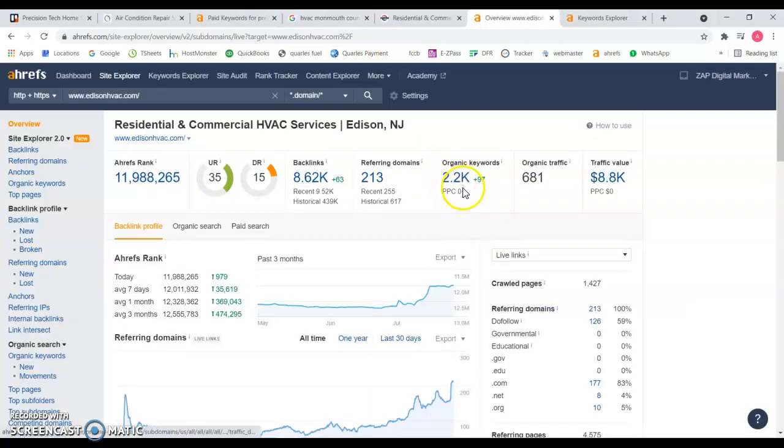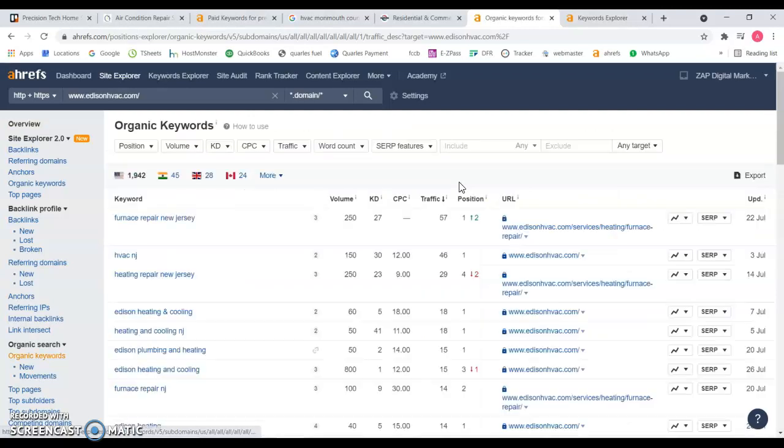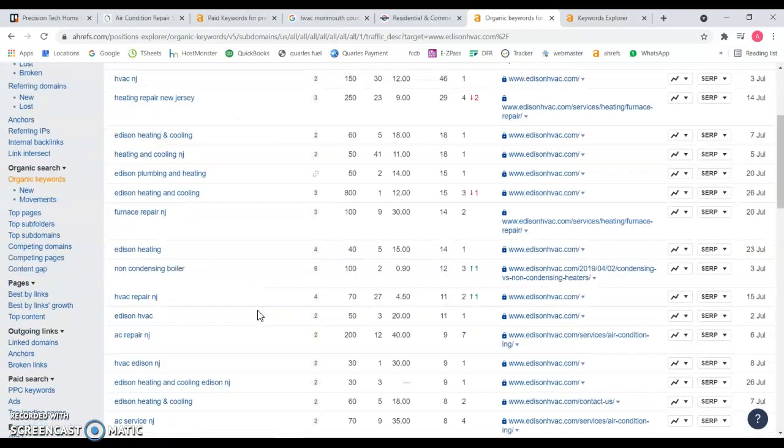If we look at the keywords, they're not running any Google ads in here, you can see. But if we look at the keywords that they are targeting, let's take a look. Right here, HVAC NJ, they're targeting the whole state. And you see that's 150 searches a month, and that is giving them 46 visits to their website. They're ranking number one, so that's something to take into consideration as well. Furnace Repair NJ, 100 searches a month, and they're ranking number two, and that's bringing in 14 visits to their website.